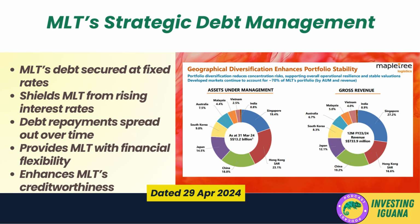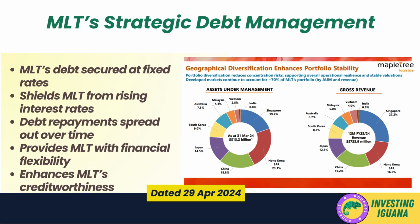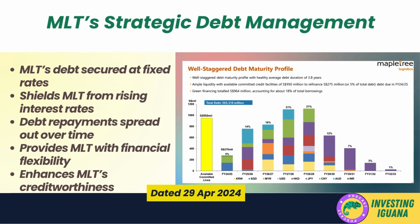Moreover, MLT's debt is well structured and spread out over time. This means that the repayment of their debt is staggered and not due all at once. This is a prudent financial strategy as it prevents the REIT from facing a situation where a large amount of debt comes due at the same time, which could strain their finances and potentially impact their operations. In addition, spreading out debt repayments over time provides MLT with greater financial flexibility. It allows them to better manage their cash flows and ensures they have sufficient funds for other critical areas such as property acquisitions, asset enhancement initiatives, and distributions to unit holders.